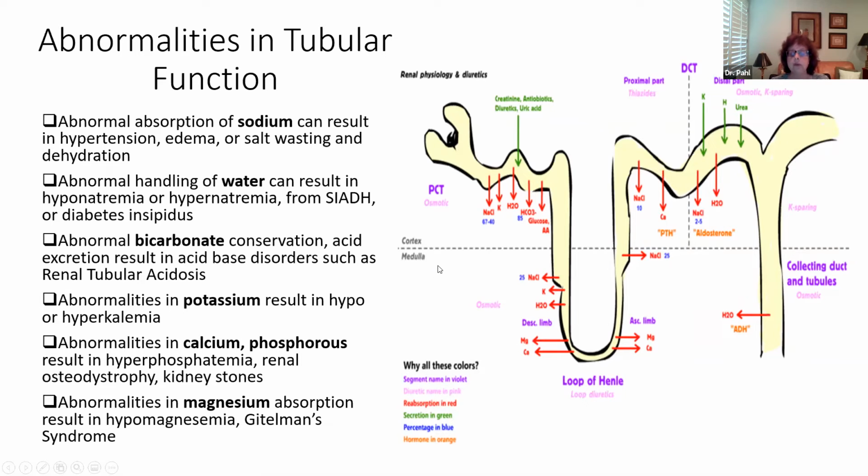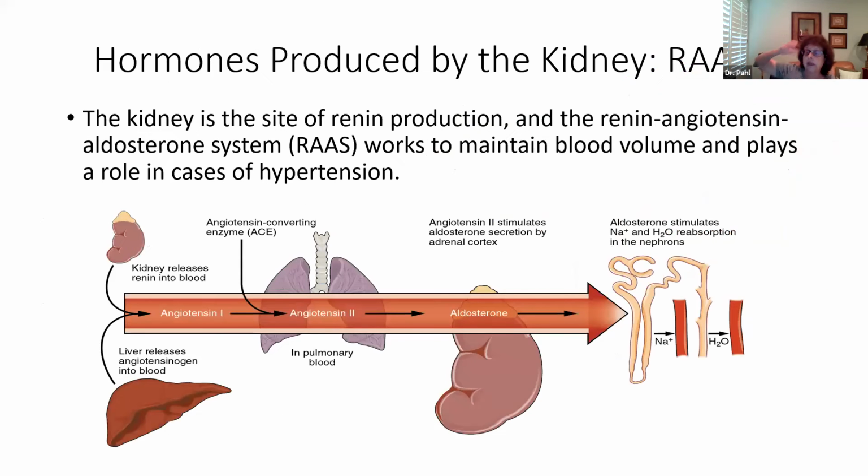So you see, while we focus on the glomerular filtration, the amount of function the kidney has for cleaning the blood, the ability of all the tubules to do their work is also very important, so that correct homeostasis is maintained. Now, kidney, that's the clearing and then the reabsorbing part.